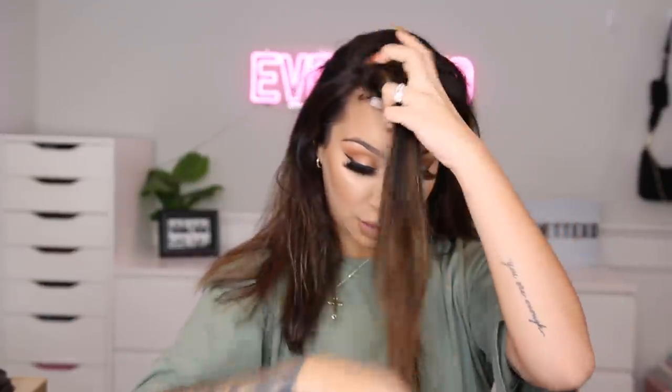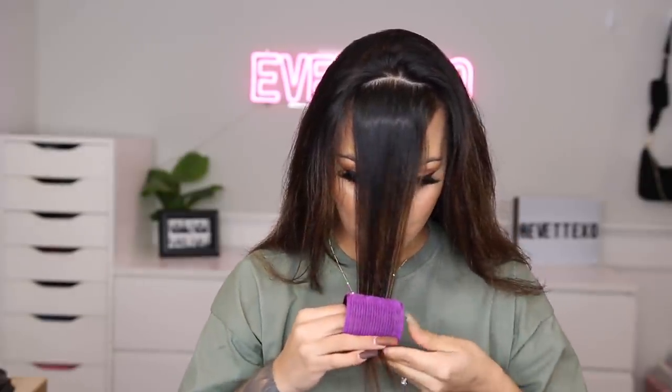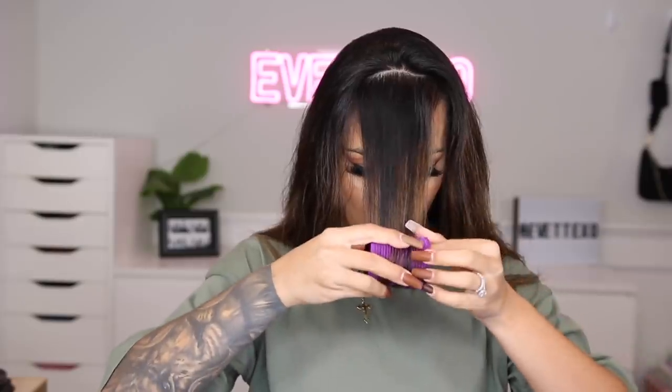Honestly, thank goodness my hair is short, because I want to make sure that all of the hair fits in here. So we're gonna start with the front part. Front, all. And then I have my rollers here. They come in different sizes, which I'm super excited about. And we are going to roll it up. Roll it up.